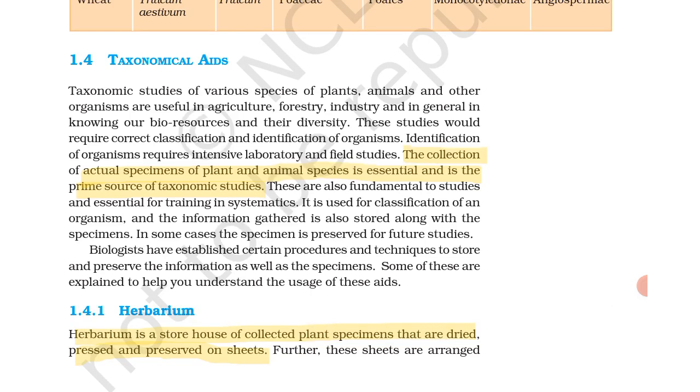Taxonomical aids. Taxonomic studies are useful for agriculture, forestry, industry, and in general knowing our bioresources and their diversity. So, what is taxonomical study? The collection of actual specimens of plants and animal species is essential and is a prime source of taxonomical studies. Means what? In taxonomical studies, we collect the specimens of plants and animals for further taxonomical studies. These are also fundamental to the studies and essential for training in systematics.